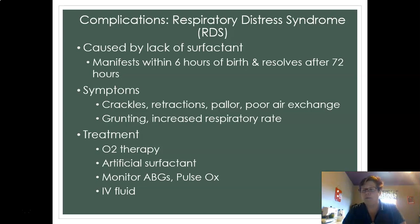So many times these would be the babies that would receive artificial surfactant, okay? And then once they receive the surfactant, their lungs can move better, they can oxygenate better, and it resolves after a couple days. Symptoms that they have with respiratory distress would be symptoms we talked about before: grunting, an increased respiratory rate over 60 per minute, poor color because they're not oxygenating, retractions. You would see their skin get sucked in because they're just breathing heavily. You might hear crackles related to fluid in the lungs, and you would not hear good breath sounds.